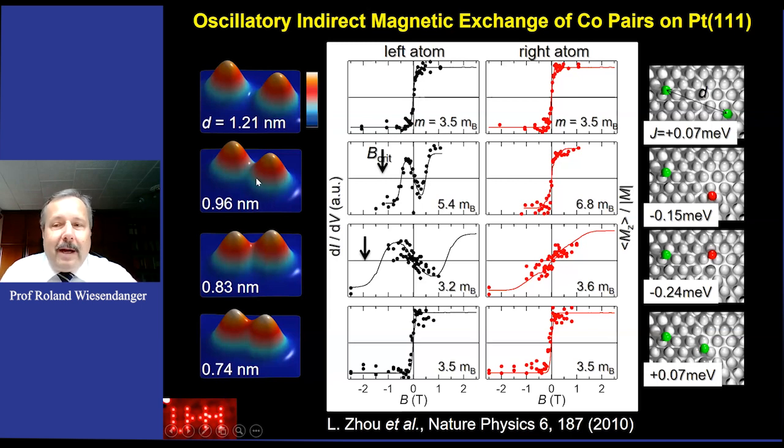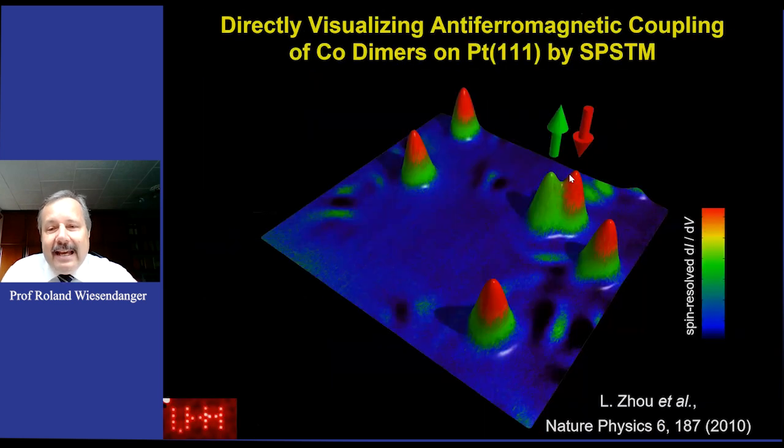The proof can be given just by doing now spin polarized scanning tunneling microscopy. So you add the spin resolution for your imaging, and then you can directly see in a color-coded fashion of the measured spin resolved conductance that indeed you get a very different signal here for the pairs with the antiparallel alignment of the magnetic moment. So you can directly see it while doing these measurements. You do not even need any kind of sophisticated theory or formula. You can do this all on an experimental basis. So that's nice.